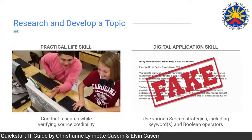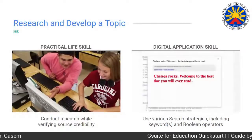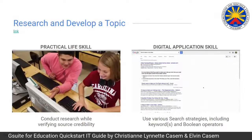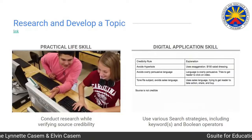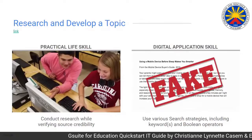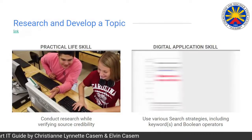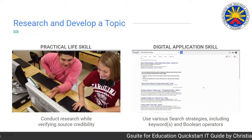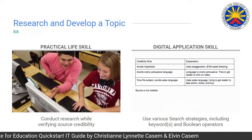In this unit, ang practical life skill na matutunan ng estudyante ay yung mag-conduct ng research while verifying source credibility. And then ang digital application skill niya, you can use various search strategies including keywords. So, ang life skill na natututunan nila ay yung they are practicing research and source evaluation. And yung valuable digital skills na acquire nila is mag-add ng table sa Docs to organize and evaluate information.